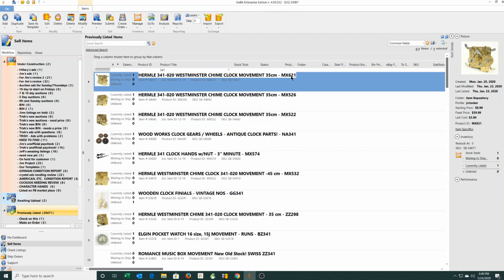We don't have any other paperwork out there. We use 6-bit for everything. It keeps track of stuff. But anyway, I found something that's similar to what I'm going to be listing now.